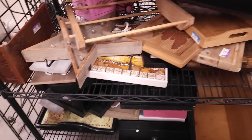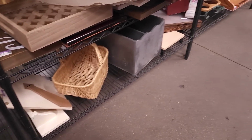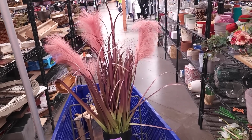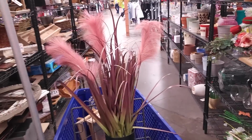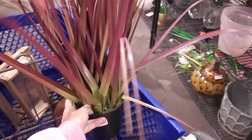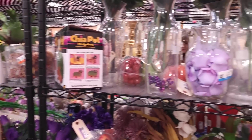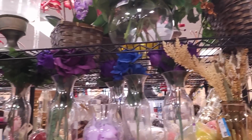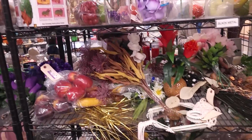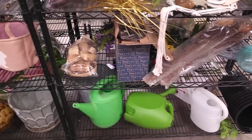All right, let's look down here. See if there's anything exciting. And I'm gonna say nope. I love this. It is fake, it is fabulous, and it is $5.99. That one's a personal keeper right there. But we're gonna see what we've got else on the fakery shelves here that might be worth selling.